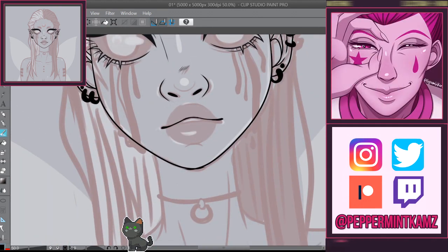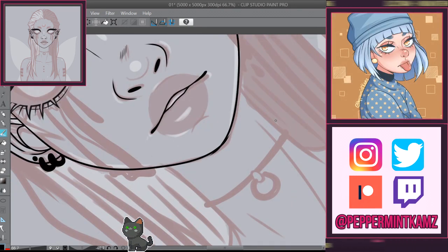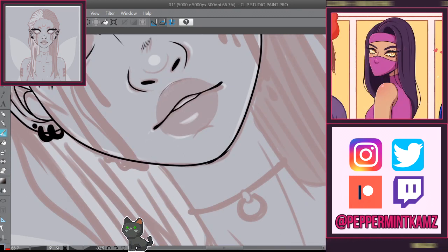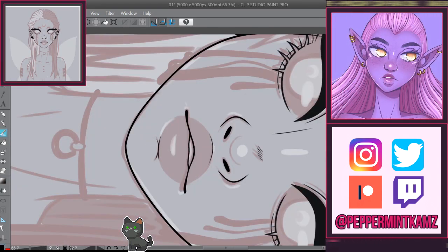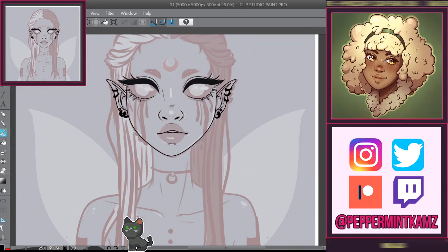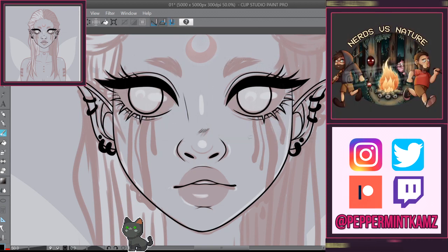Because I know art blocks can be very frustrating, especially when you want to get work done and you just can't. The third one for me is always it. If the first 2 don't work, the third one works always. And I'm hitting myself when I'm saying this, ow. So the first one I really enjoy is looking for art prompts.